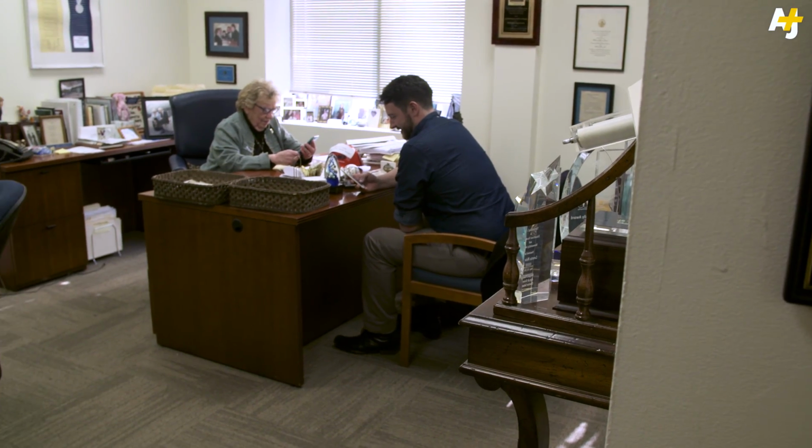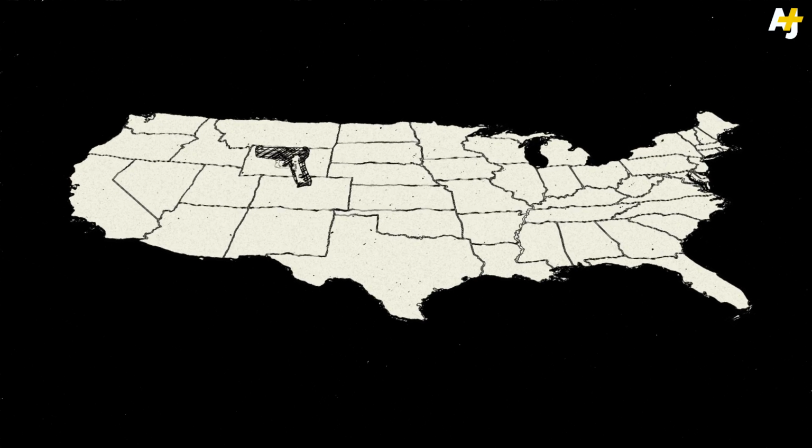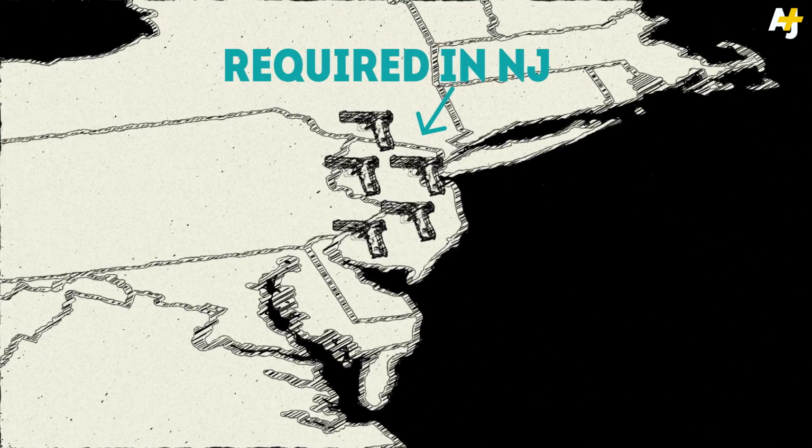technology to consumers. I used to say to people about marriage equality, if you don't believe in gay marriage, don't marry a gay. If you don't believe these guns are going to work, don't buy one. It's as simple as that. The bill was designed so that if a single smart gun was sold anywhere in the US, the law would require New Jersey gun stores to only sell smart guns within 3 years.